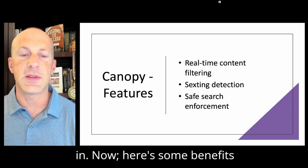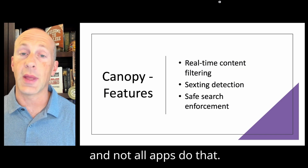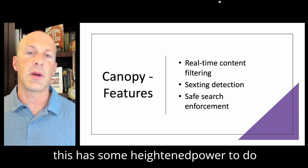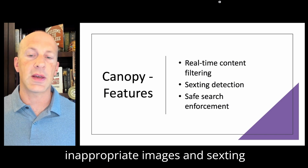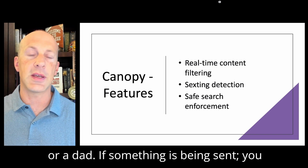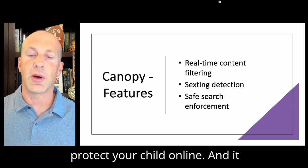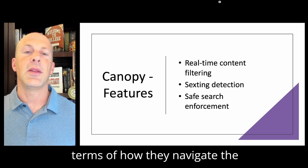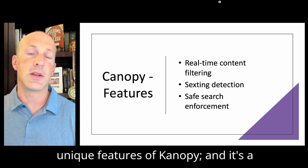Now, here are some benefits, some features. It gives real-time content filtering, as I just talked about. And not all apps do that, okay? Sometimes you have to wait a while, get a report, maybe something gets flagged, but this has some heightened power to do that. This also has inappropriate images and sexting detection, which is something that you can be alerted to as a parent, as a mom or a dad. If something is being sent, you can find out about that and be able to follow up and have those conversations to protect your child online. And it also has safe search enforcement in terms of how they navigate the devices, the internet, the browsers, and the various things. And those are some unique features of Canopy, and it's a really helpful app.